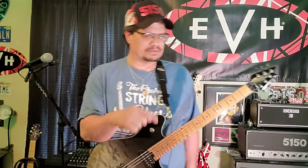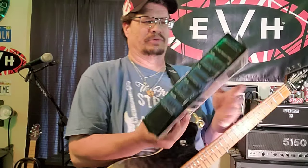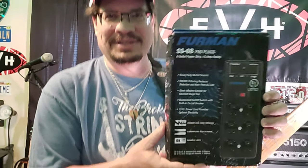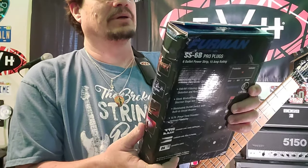We got the Furman, I'm just gonna call it a voltage regulator. I can't remember the proper term, but that's just what I'm gonna call it. So $38, and I gotta squat down so you can see me. And check out that hat, man. God damn. And so yeah, here we go, man.